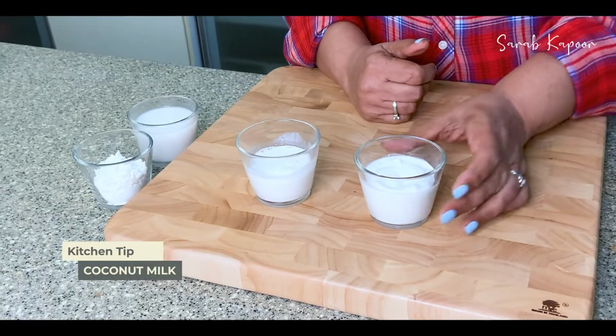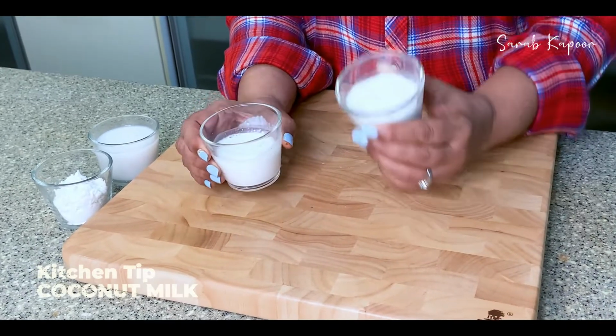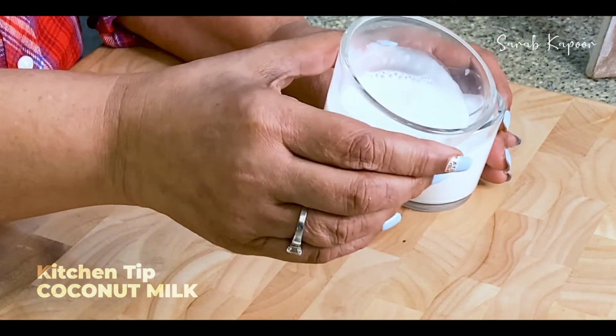Today's tip is about coconut milk. Now we have coconut cream and coconut milk. Coconut cream is very easily available. It's thicker, creamier, fattier, and has less water. Coconut milk is like this.